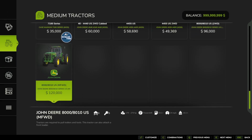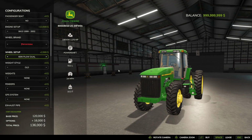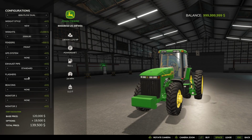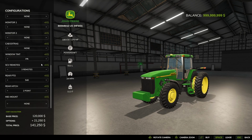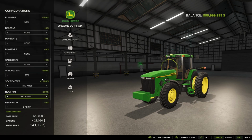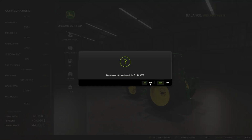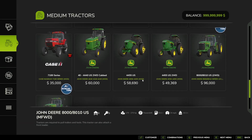Next up, we want to get the 8410, I think is a good addition. Then we're going to run the 60-inch plow duals. We're going to have new weights on there with front fenders, a passenger seat. I think we'll get a GPS. We want to get new flashers, a little bit of window tint, and get the PTO set up along with the 3-point. That looks good. Let's buy that. And those plow duals are also going to double as chopper duals, as you've seen, we've used those before.